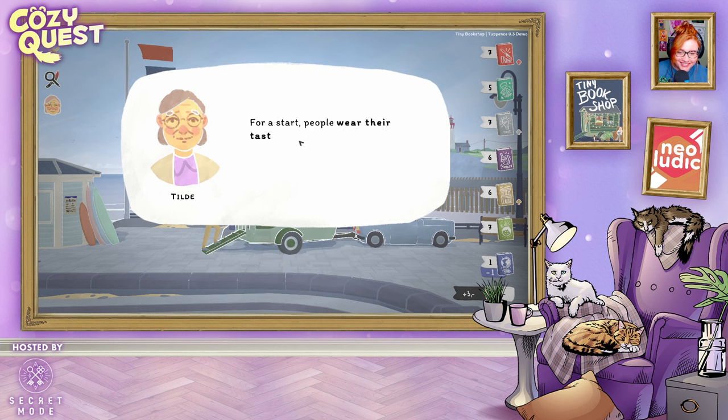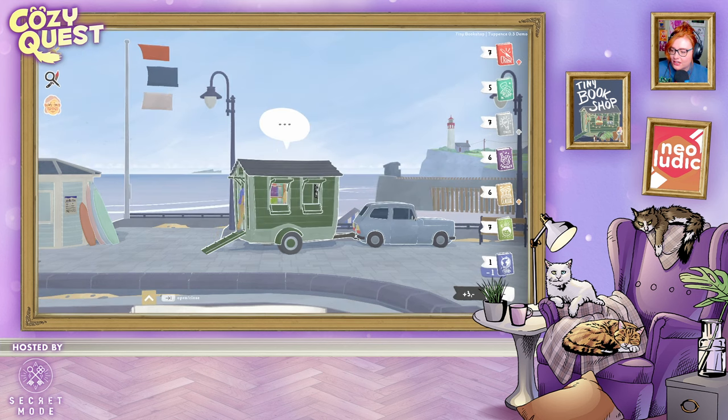Happy to help. For a start, people wear their tastes on their sleeves around here, quite literally. So even though it might seem strange, you can find out people's preferences quite easily if you pay attention. And don't forget that more books means a higher chance of everyone finding what they're looking for. Take care now, and don't worry, I'll keep my eye on you. Okay, in a good way that you will keep your eye on me?